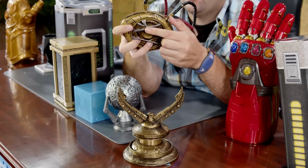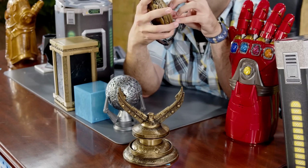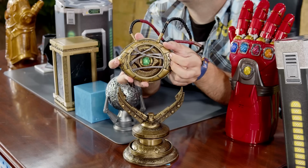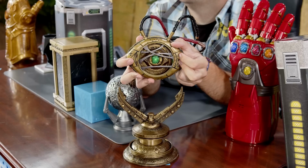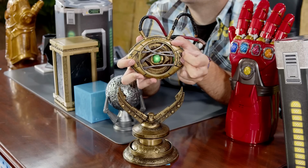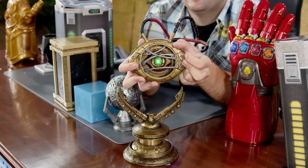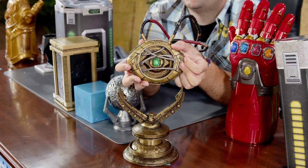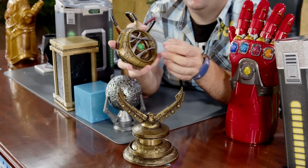Let's pop our stone in. Well, let's make sure it's on first, right? That's on. Pop our stone in. Be helpful if you put it in the right way. There it goes. We're getting some light. We're getting some sound. Having some fun. How long the sound's going to go on this one, I don't know. Will it just stay on? The other ones don't really. Oh, there it goes. And then you can close it.